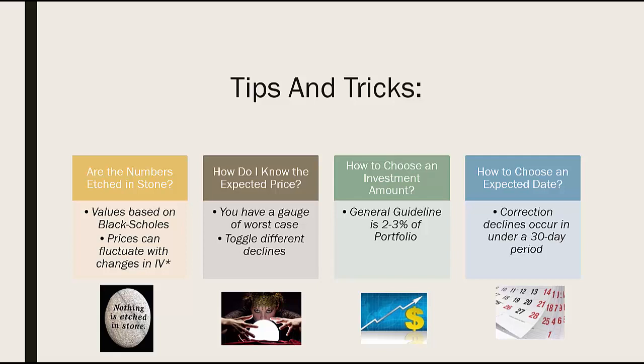How to choose an expected date? Typically, we look 30 to 45 days out in time in this scenario, looking to use the long option finder to find puts as a market hedge across a broader portfolio, because corrections and declines usually occur in under a 30-day period. Yes, we can talk about the decline of October through November through December of 2018. We can talk about February 26th of 2020 to March 26th of 2020. That was about a 30-day period, wasn't it? But again, usually looking out that 30-day, and you already probably have a gauge of when you expect the market to decline if you're expecting a correction. Not necessarily a black swan event, but if you're expecting a correction.